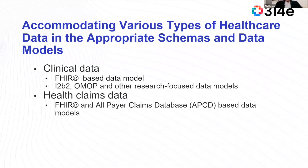So what we've been recommending is there's an all-payer claims database model which organizations can adopt that can effectively store healthcare claims data in some sort of common format or specification. The APCD efforts are state-level efforts where the states expect payers in the region to submit healthcare claims data to the state governments. But there's been a lot of standardization in these efforts, and there's data models derived from all of these state-level efforts that are now pretty consistent in how they represent the claims data.